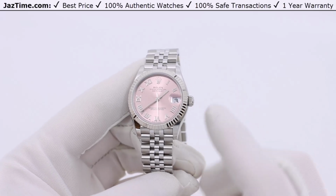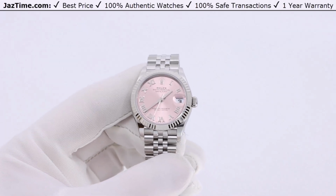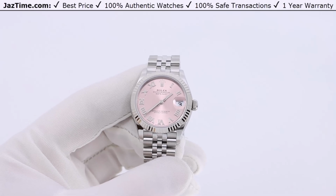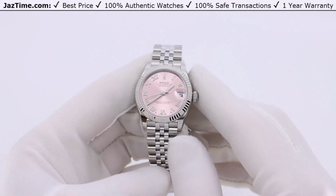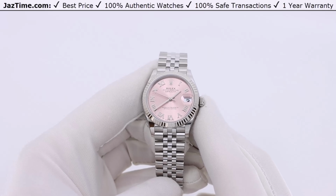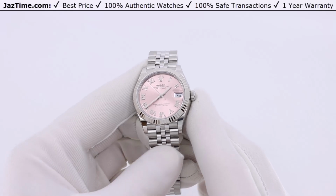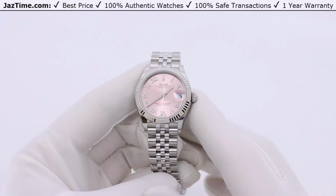So now let's talk about where this watch stands in the lineup of other similar Datejusts. Now this is a size 31, which brings it to a medium size. It's a medium size Datejust for women. And most women are going to be able to wear a Datejust 31. If you have a smaller wrist, let's say smaller than 5.5 inches, you probably could go with a 28 millimeter. But if you have a 5.5 to 6.5 inch wrist, I would probably suggest that you stick with what you see here, which is 31.